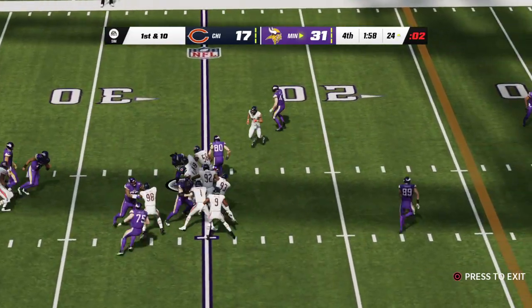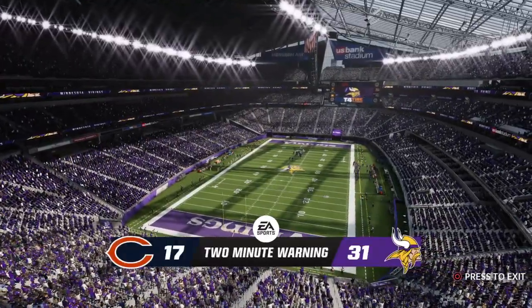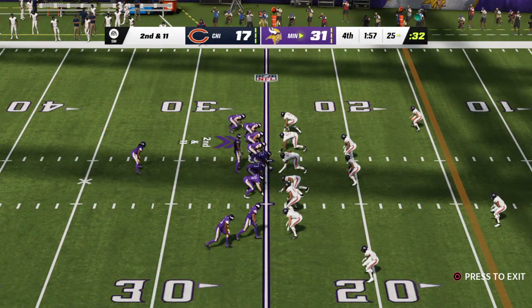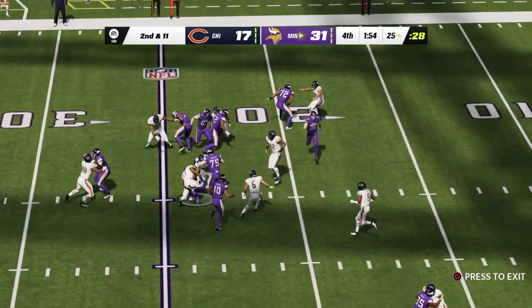On first down, they'll go to the ground attack. And I think this defense knew what was coming as he is smothered behind the line. So the Vikings in possession of the football as we get you reset. And the scoreboard on their side, they're just looking to melt away these final couple of minutes and put this one in the left-hand column.